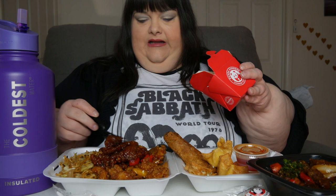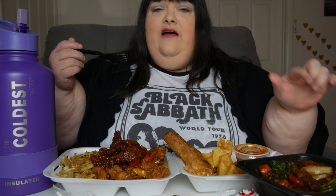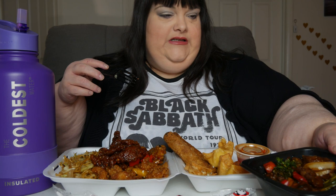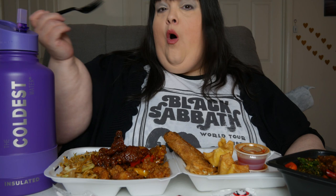And over here I have a bowl of the black pepper chicken, and it's over the fried rice. So I'm going to try that. I love black pepper chicken, and I wasn't expecting it to be this dark. Usually when I get the black pepper chicken, it's kind of just beige, but this is really dark. I thought they gave me Beijing beef on top of that because it was that dark. But looking at the Beijing beef, it's really red, but it tastes so good.